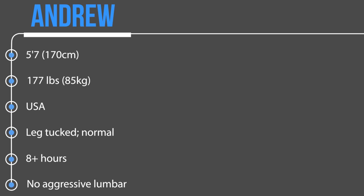Last but not least is Andrew. Andrew is 5'7", weighs 177 pounds, lives in the USA, likes to sit with their legs tucked under or normally, but they said that they're so uncomfortable they can't find a good spot. They sit for 8+ hours at a time, do not want an aggressive lumbar, and prefer mesh, pleather, or fabric.